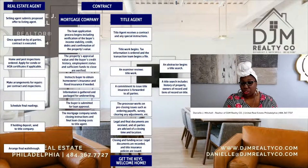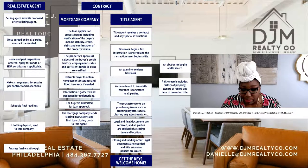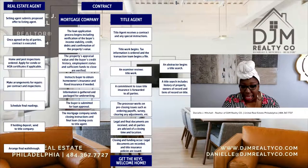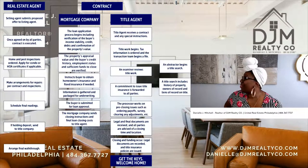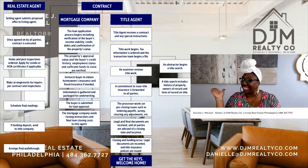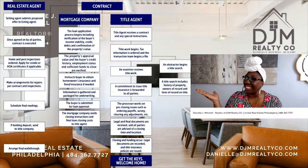I'm going to stop right there. That is pretty much it. I do want to hold this up here, and this is pretty much showing the whole process, the moving parts to closing. It says what I, as a real estate agent, am doing in the one column. Look over here. This is letting you know all the moving parts to closing.